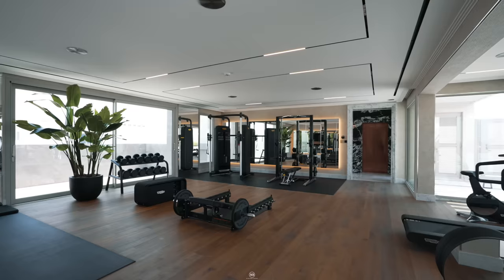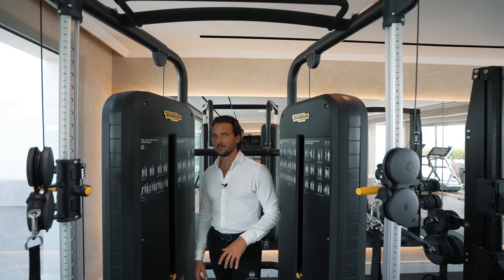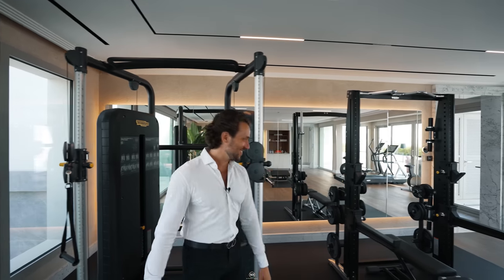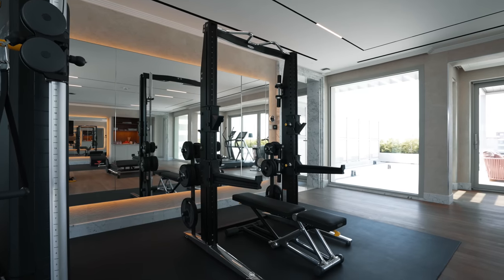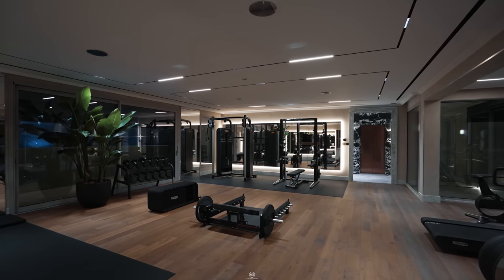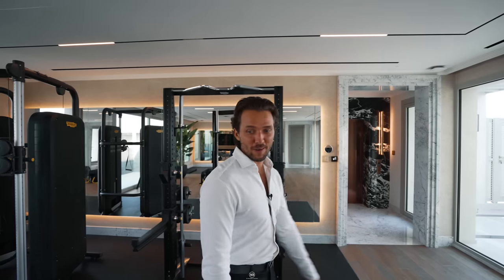You're just reading the labels, man. I just realized. It's a multi-tool? No, a dual adjustable pulley. And whatever that means. And next to it is a Technogym rack. With everything you want. See, there's no labels for you to read, so you're not that funny anymore, are you, Patrick? No, it's just a rack.